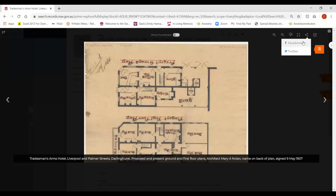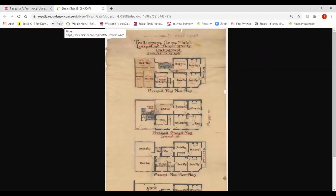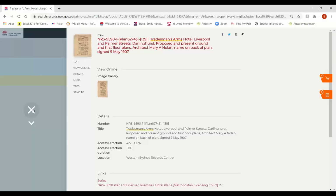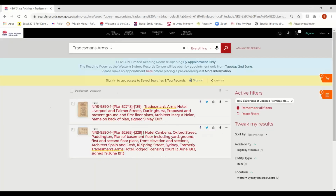I can also share that to people on Facebook and Twitter, and I can view it outside of collection search in a different software by clicking on this button here. So once we've finished looking at that now upside down image, I'll just close it here at the right hand side, and we'll go back to the search engine here.